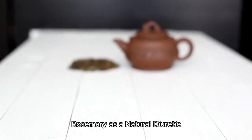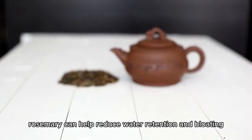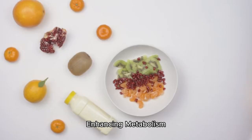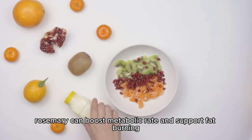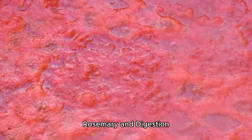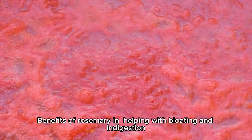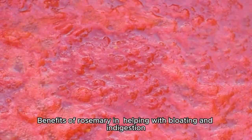Rosemary as a natural diuretic. Rosemary can help reduce water retention and bloating, enhancing metabolism. Rosemary can boost metabolic rate and support fat burning. Rosemary and digestion: benefits of rosemary in helping with bloating and indigestion.